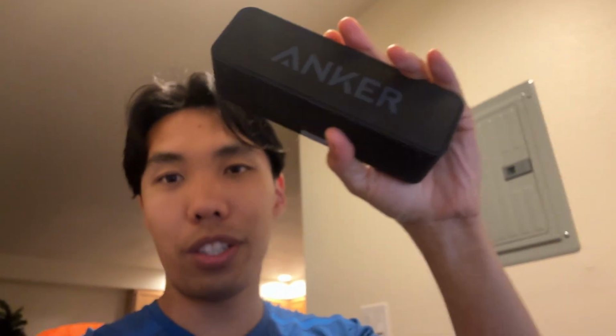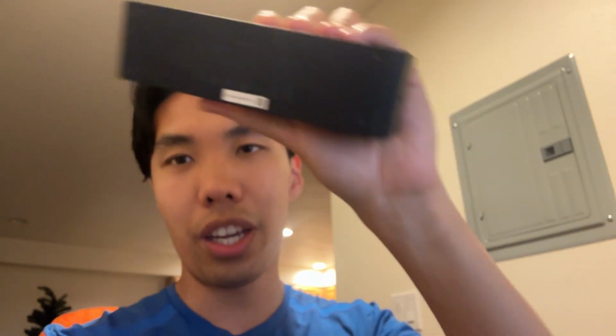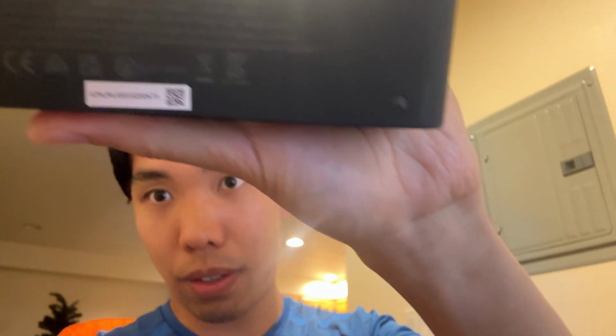So yeah, the Anker Soundcore A3102 is being recalled. For me, this one is not, and I might have demoed it already on the side, but this serial number is not being recalled, so I can continue using it. But for you, please check and stay safe.